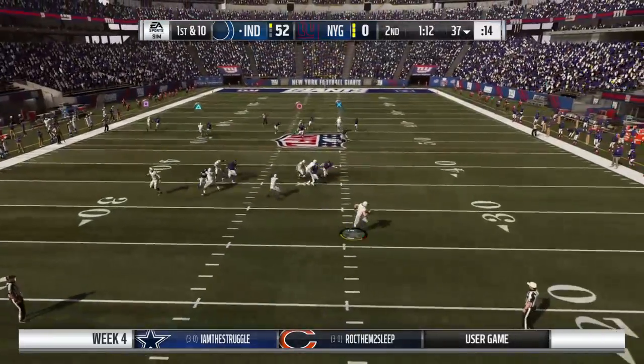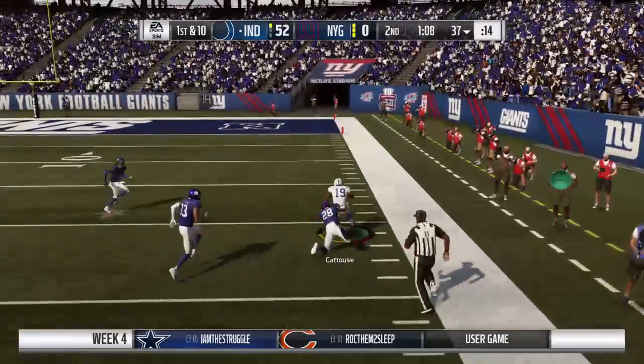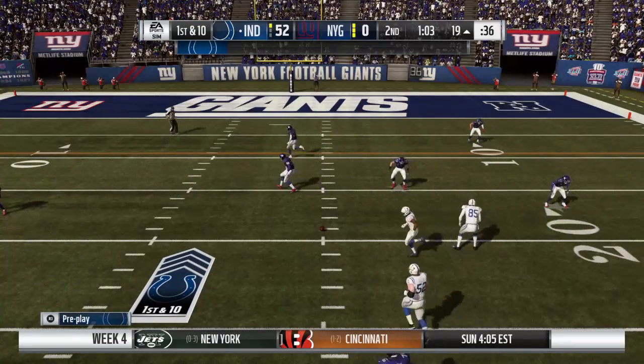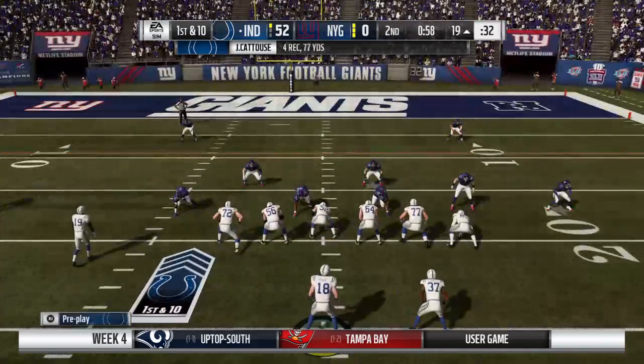Off play action. Manning eluding the pressure right. And that's caught inside the 35. And he's able to get this down deep on the Giants side of the field. A big play there for Indy. 44 yards.